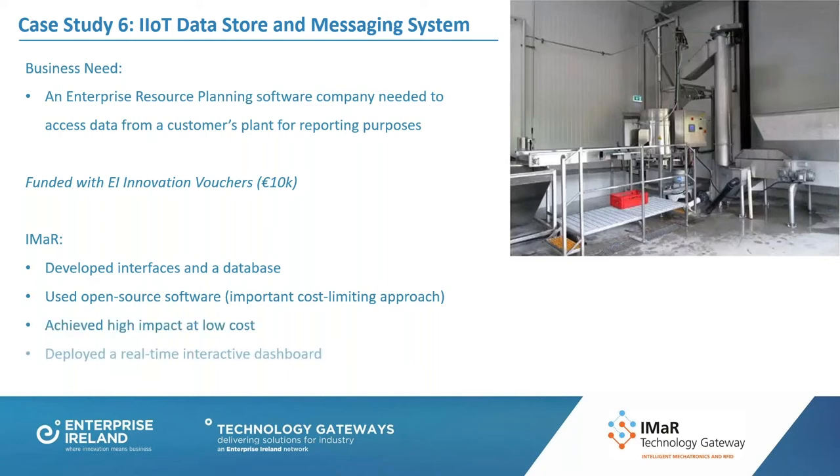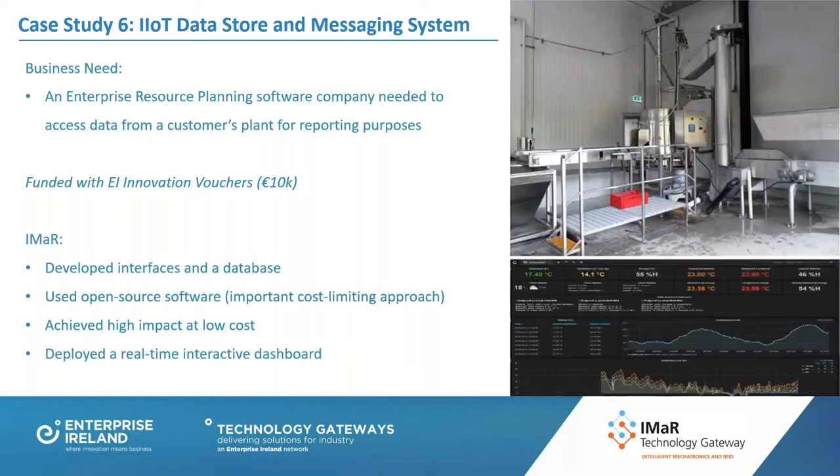Achieved high impact with low cost and deployed a real-time interactive dashboard. And you can see from the dashboard there that temperature numbers, for example, are color-coded to give a quick indication to the operator of potential problems. And also you can see that there's historical data there.